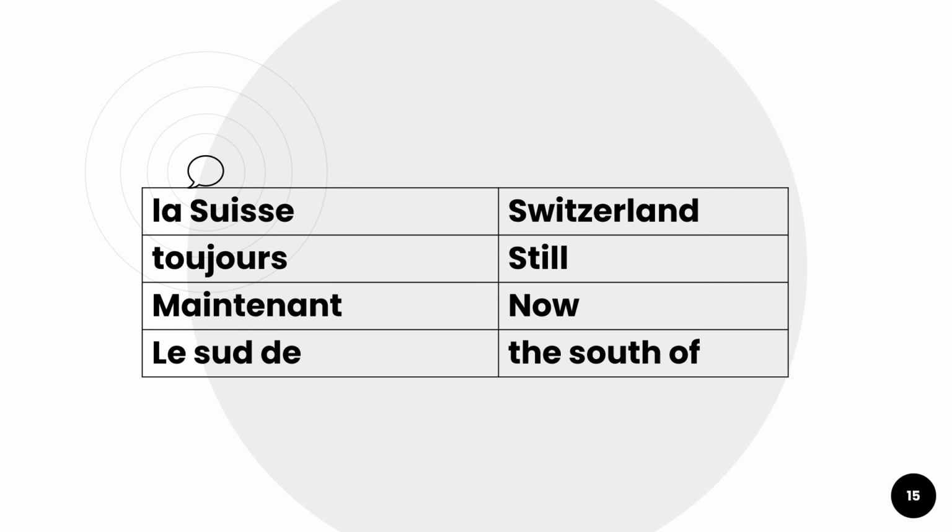Okay, so we have here new words. We have still, now, and the south of, because we already learned what the north of is. Le nord du, like in the north of Africa or North Africa. I mean the Africa in the north. That's l'Afrique du Nord. In here, south. So still is toujours. Now is maintenant.